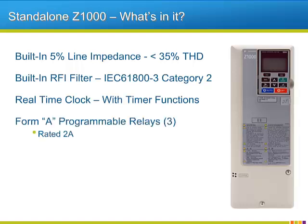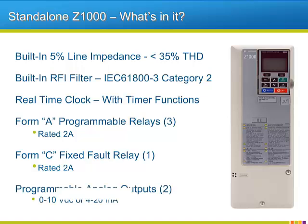The Z1000 has 3 user-programmed 2 amp relays and 1 dedicated 2 amp fault output. By increasing the output ratings to a full 2 amps, new possibilities become realities, as we will see in some later slides. The Z1000 also includes 2 user-programmed analog outputs, both of which can be either 0 to 10 volts DC or 4 to 20 milliamp. The outputs are perfect for providing real-time feedback about drive conditions such as output speed and motor current.